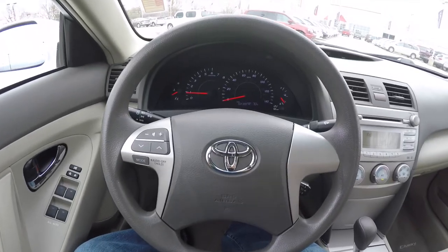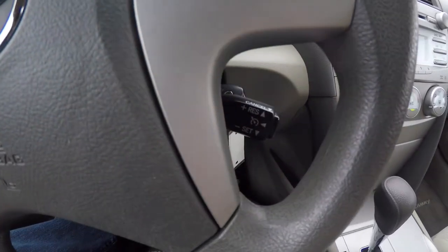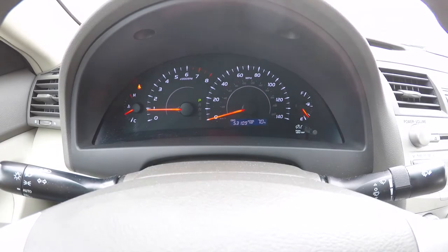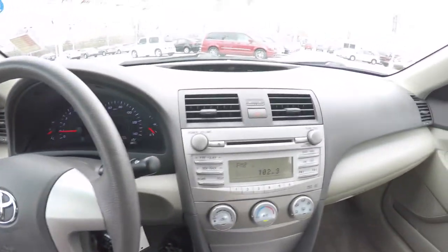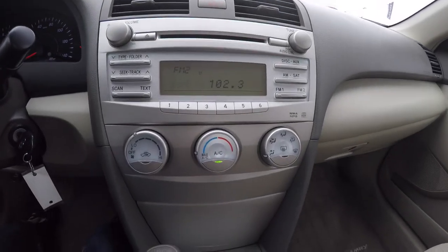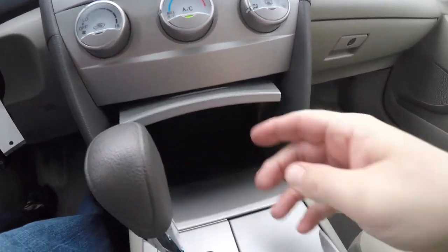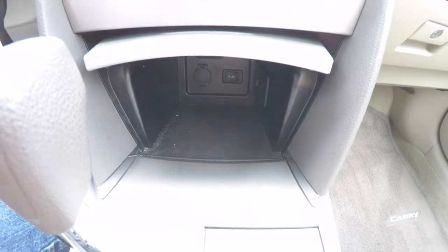Alright, pan through the interior, just a little bit more detail. You have audio controls and cruise control on the steering wheel. This vehicle currently has 53,109 miles on it. AM/FM CD player with MP3 readback. Climate control. Nice amount of storage in here. It also has an auxiliary input jack and a 12-volt power point.